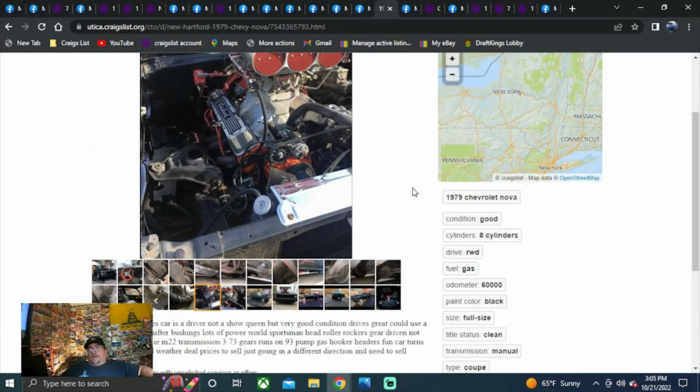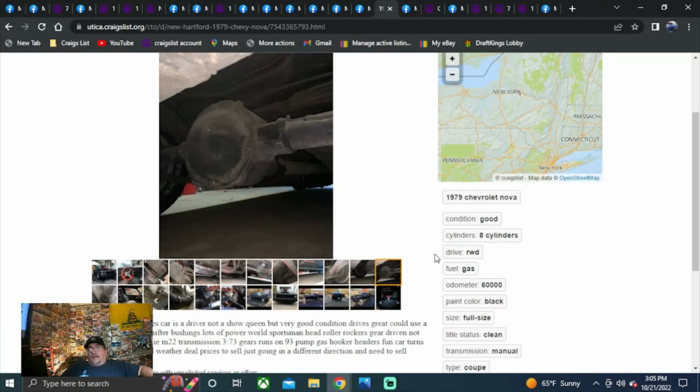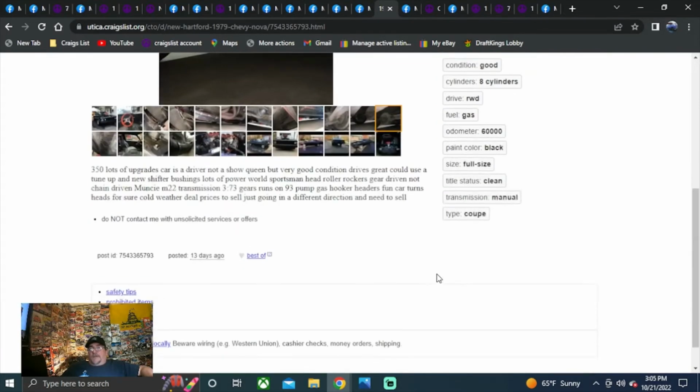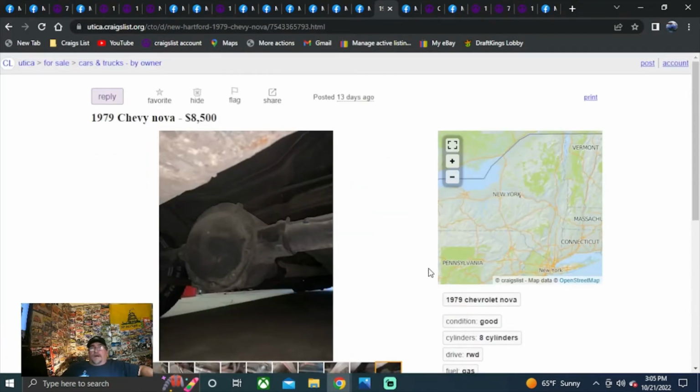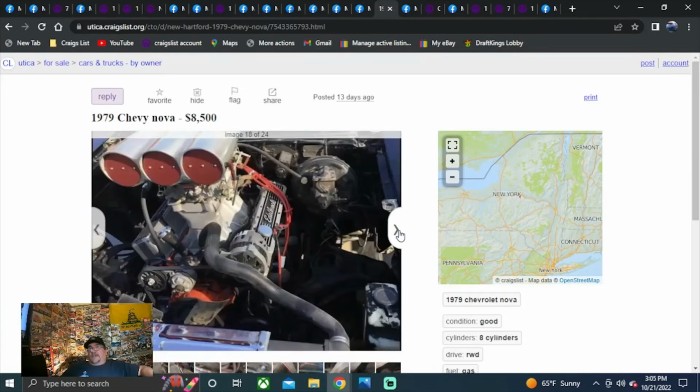Car's a driver, not a show queen, but very good condition. Drives great, could use a tune-up and new shifter bushings. Lots of power, that's what it says. It's got 373 rear end gears. It's got a Muncie M22 in it. It runs on 93 pump gas. Check him out if that's what you're looking for. New York area Nova with something big sticking out the hood.